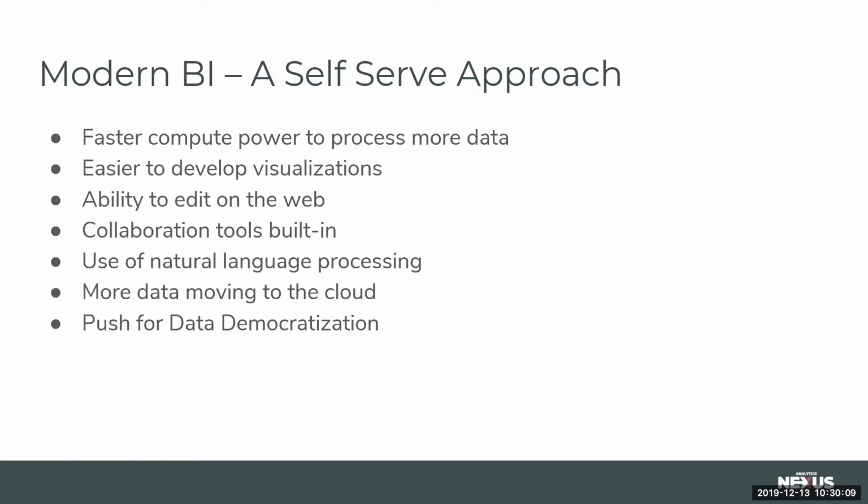Let me say that again one more time. And a push for more data democratization, meaning more power to the end user.